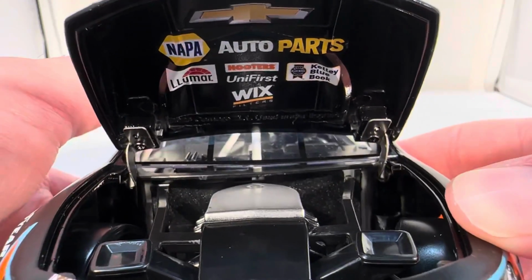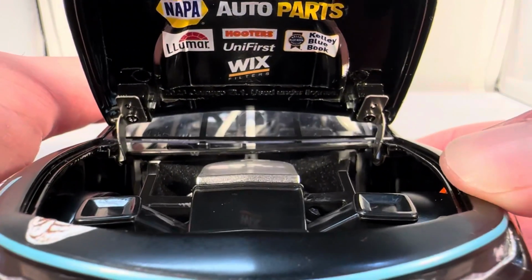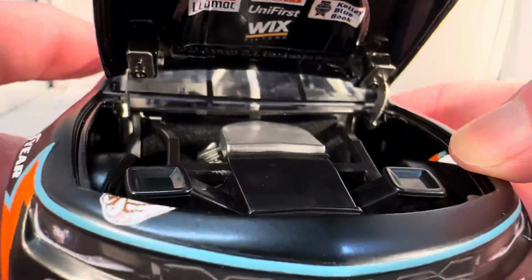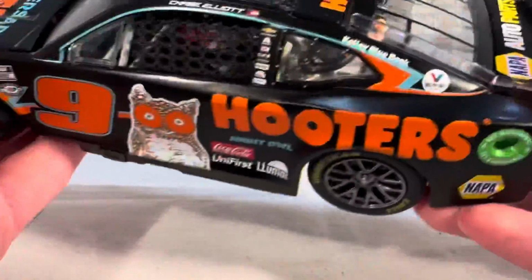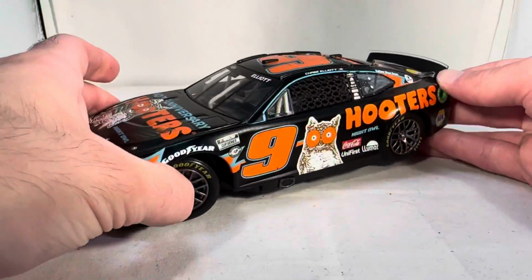Anyways, you got a Chevy bow tie, Napa Auto Parts, Lumar, Hooters, Unifers, Kelly Blue Book, Wix filters. Those logos get pretty distorted on the edges of the hood there. That's funny. There's the engine detail if you want to see that. Obviously no deck lid. The roof flaps, of course, do open. And there's the inner side of the car if you want to see that.